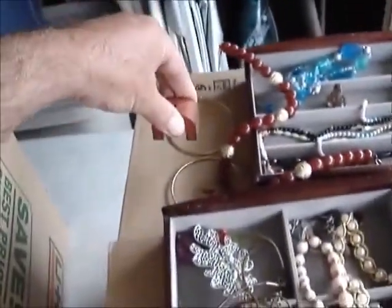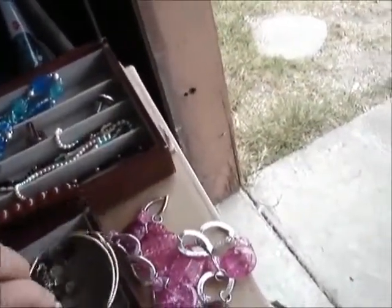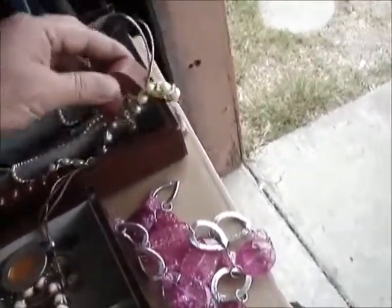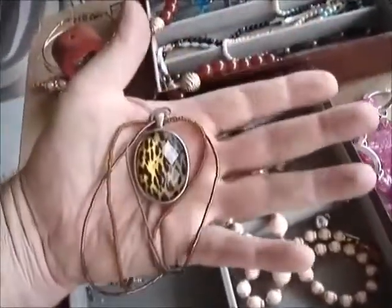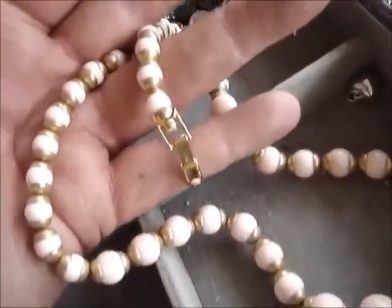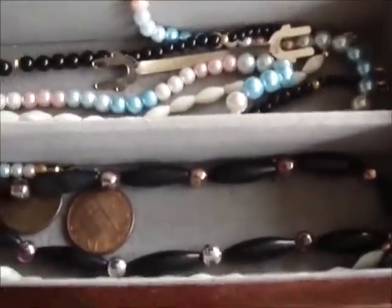Here's our first three boxes. I'll show you a little trick with jewelry if you want to do a quick test. Not gold. Not gold. Not gold. You can instantly rule out stuff that sticks to a magnet. That's Avon. Thought that might be silver, but it's not. The fun continues.